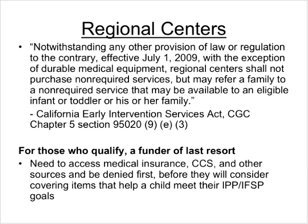But finally, let's not forget regional centers. And this is something that came out not too long ago about the Early Intervention Act. And it does say here that notwithstanding any other provision of law or regulation to the contrary, effective July 1st, 2009, with the exception of durable medical equipment, regional centers shall not purchase non-required services, but may refer a family to a non-required service that may be available to an eligible infant or toddler and his or her family.